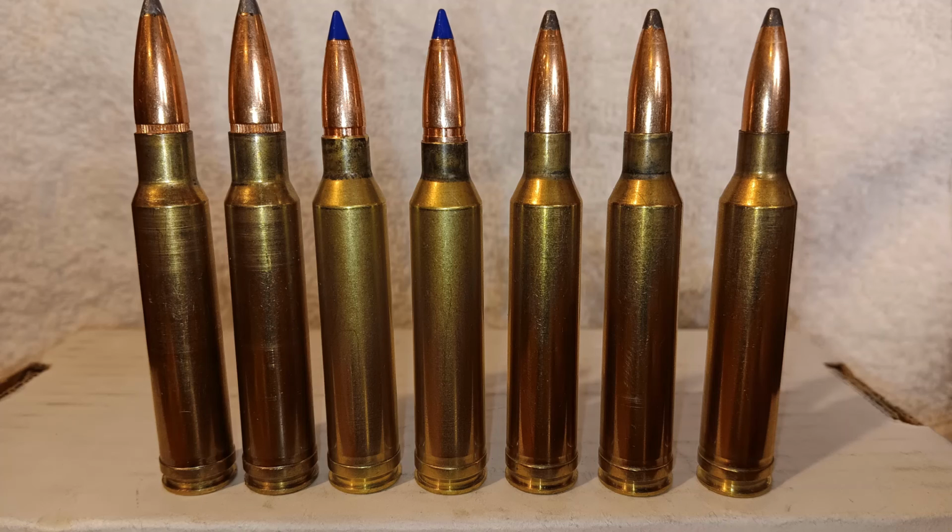It does complicate reloading and hand loading them. They're not as accurate as a cartridge without a belt. All the long-range competition, none of those cartridges have a belt on them. But they're still good cartridges. The 7mm Rem Mag, 300 Win Mag, they're very popular yet.